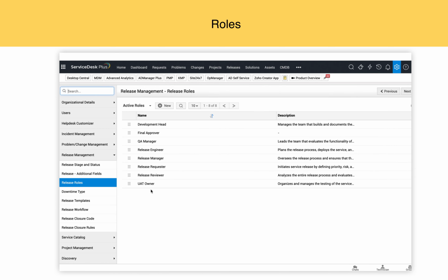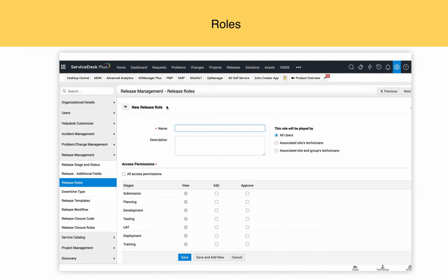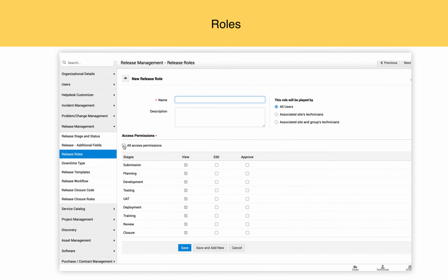We have a couple of out-of-the-box roles. You can create new roles by defining a name. Choose what type of user will play the role. You can include all the users, including requesters and technicians. If it has to be played by the technicians of the site or the technicians of the site and group that is assigned to the release, you can choose accordingly. Also, you can easily choose all access permissions, or you could manage permissions of edit and approve for each and every stage as per your convenience.